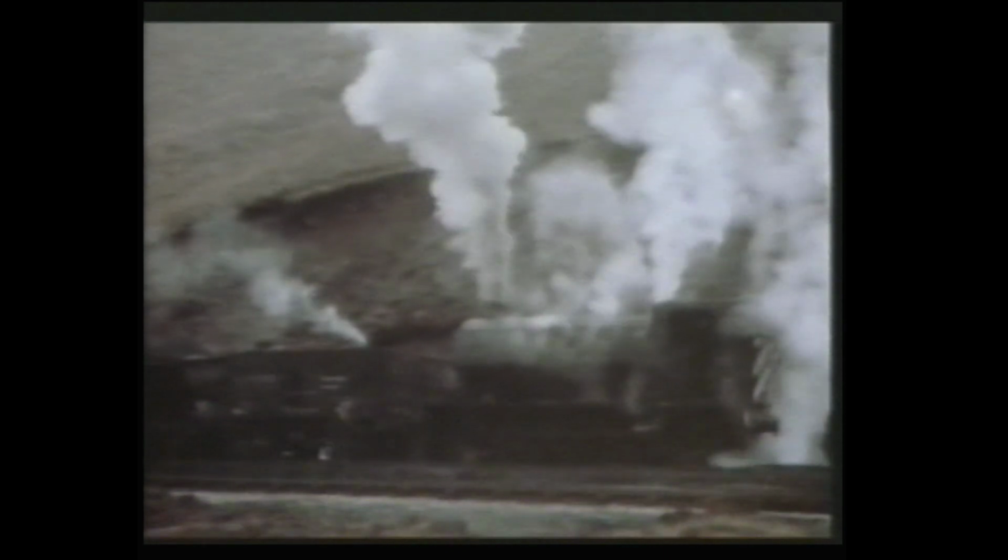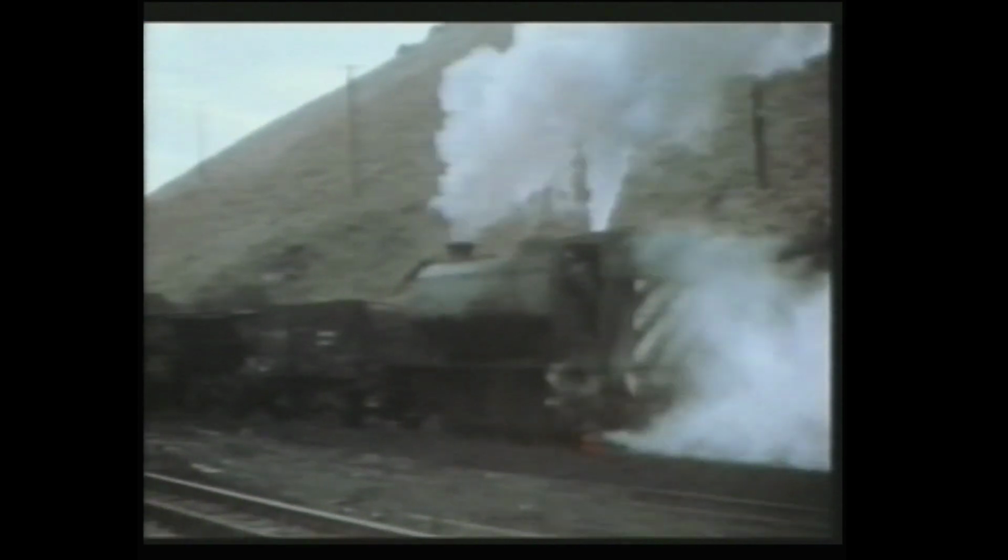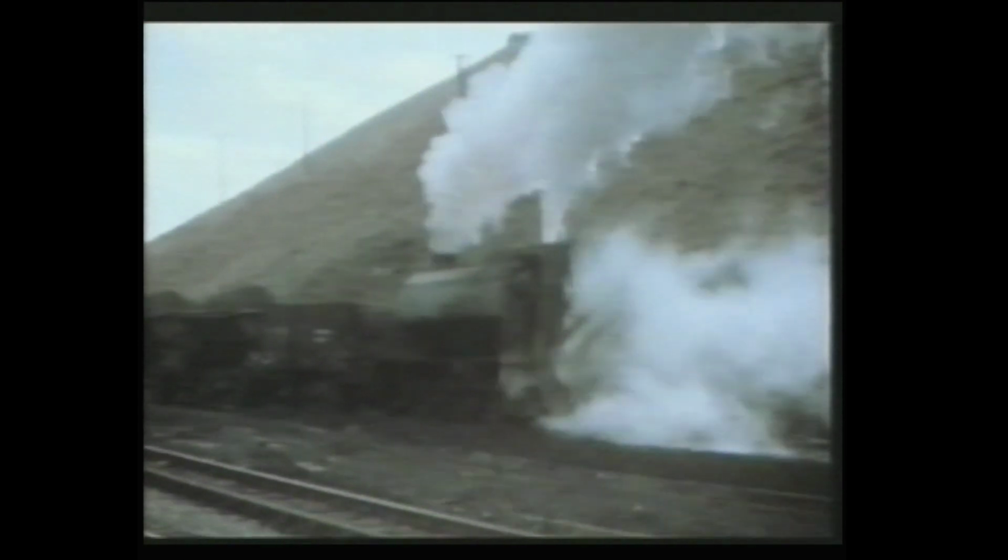Although steam was rapidly being phased out by BR throughout the 1960s, steam power still had a stronghold in the large area of industrial railways which lasted until the 80s. Amongst the largest users of steam power was the then National Coal Board, and a typical everyday scene is shown here with one of their numerous J94s pushing a rake of wagons up an incline.